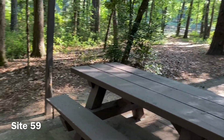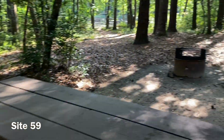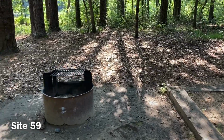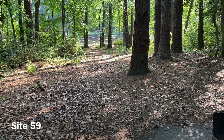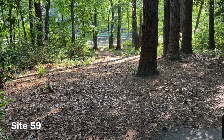Has a nice picnic table area as well as this fire pit, tent pad here, and as you can see, just a little ways down, small trail, and you're there at the lake.